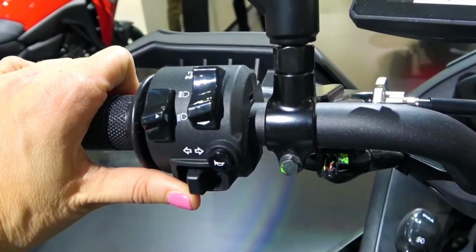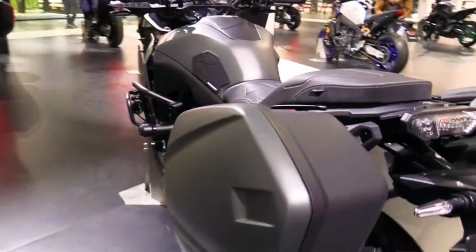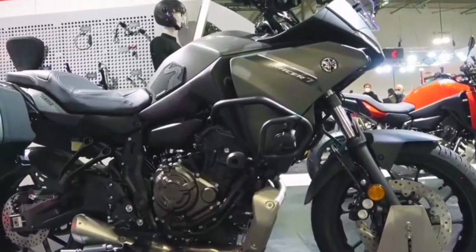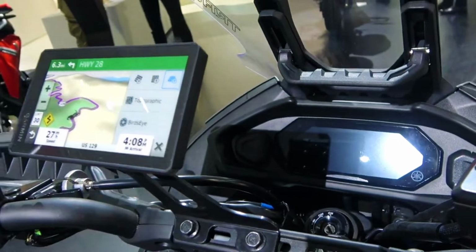The frame itself uses a diamond frame combined with a conventional telescopic front suspension, not upside down. As for the rear suspension, it uses a monoshock with a link. Both the front and rear suspension can be adjusted to suit the user's character or the road being traveled.